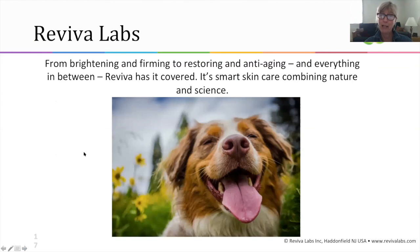So that's it, from brightening and firming to restoring to anti-aging, everything in between. We feel like we've got you covered with ingredients. And again, I'm just going to stop screen sharing here for a second. Look for these ingredients in all categories of our products. It's not just, for example, some of those peptides we use in our firming collection or anti-aging collection. So check it out, and just look around if you're not familiar with our products.